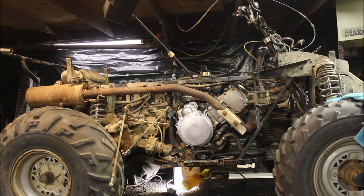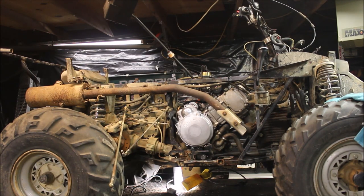Quiet as a mouse. All right, speaking of mice, you got a rat's nest in your head, in your piston. I had to tear this whole thing down and rebuild it. It sounds pretty quiet now.